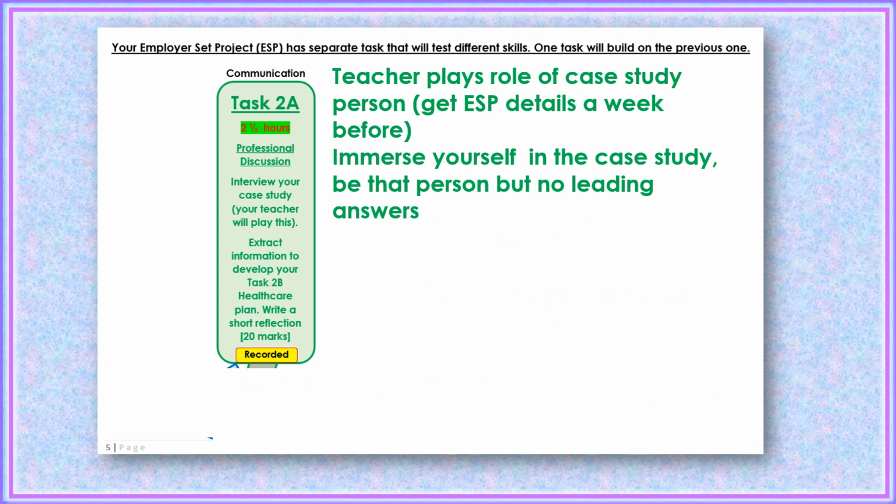The second task students have to do is about communication. They've carried out all this research, they've found out all the people that will support their case study person, and why and how they should be supporting them. Now they need to interview the person. It's a 2.5-hour task, and you need to be recording it.